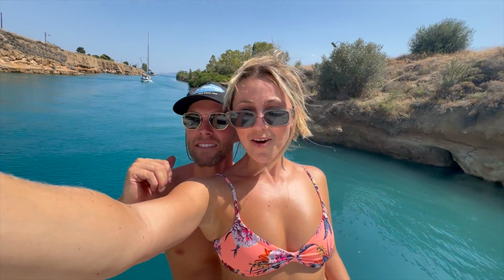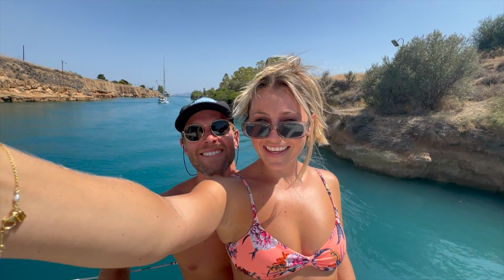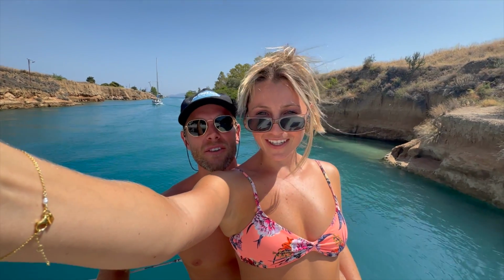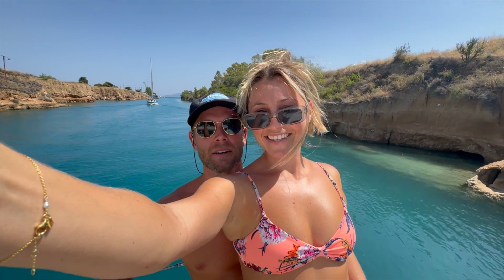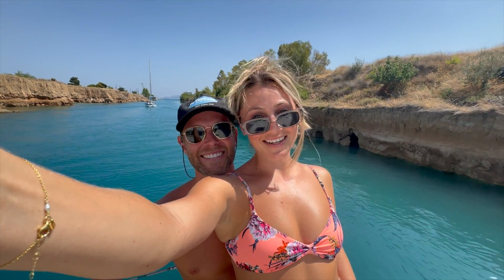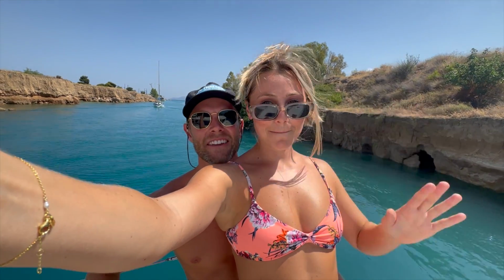We have now made it through the Corinth Canal. It took us about half an hour going about 4 or 5 knots. 5 knots, yeah. It was great. Crazy, beautiful, amazing. Can't believe this was made in the 1800s. Yeah, I feel sorry for those guys. Mind blown. Celebrate going through the canal.